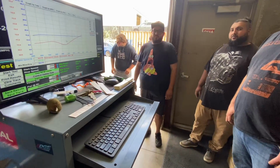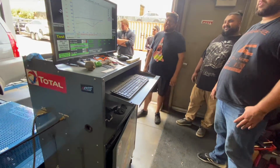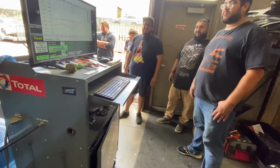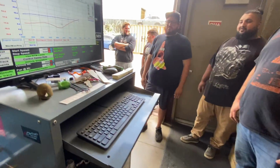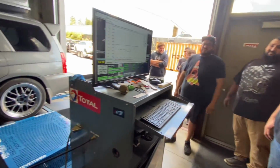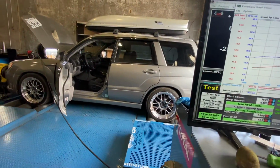But I wouldn't do any top speed runs or anything. I'd probably stay away from that, but I'd be okay with it getting on it to about 110 and then letting out. Should be okay. Yeah, E85 does wonders. What can I say? So it was night and day from pump gas to E85.